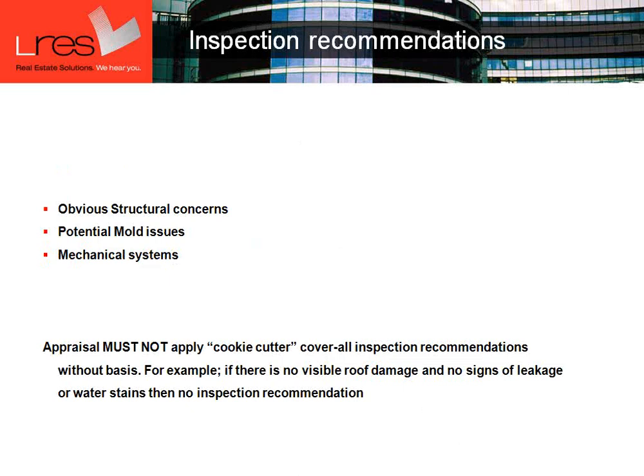We're going to go further into inspection recommendations. This is kind of going over what we went over previously. Obvious structural concerns are always going to be inspection recommendations. Potential mold issues, again, are going to be inspection recommendations. And mechanical systems when the PCR does not provide a reason for the test failure. My note on the bottom: an appraiser must not apply cookie-cutter coverall inspections.